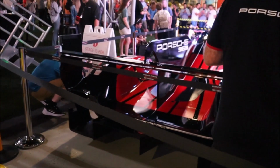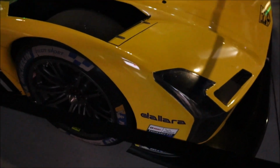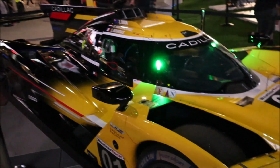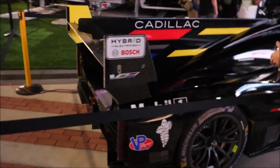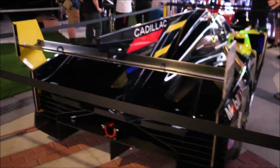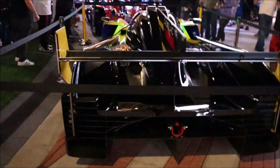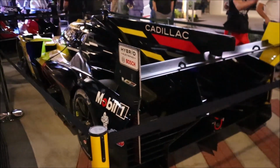So then this is the back of Porsche's GTP car, and then we have another one from Cadillac. Again, they're killing it with the liveries and the cars this year. Done in yellow and black. The Porsche looks really good, but I do love the Cadillac as well. Let's come around the back so we can see a good view of it. Look at that. Wow. That is insane. It looks crazy.